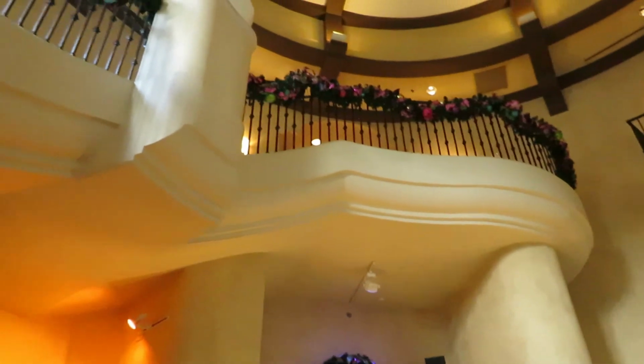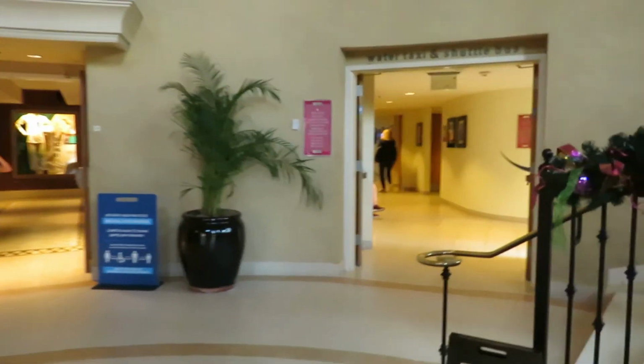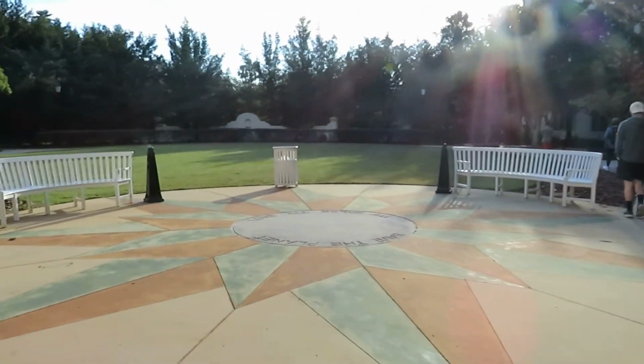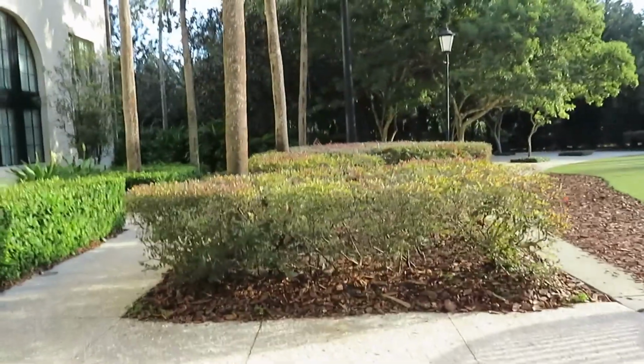So back inside, the 3rd floor is where the lobby is. We're on the 1st floor. Now this is a little courtyard area. You can go right or left, it doesn't matter. It's a smoking area. The resort is pet friendly.